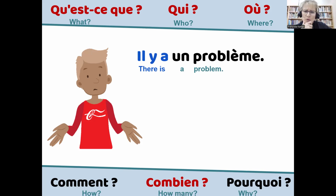Glace. Oui, madame. Il y a un tigre ou un problème? Un problème. Oui, classe. Il y a un problème. Oh là là, oh là là. Classe. Oui, madame. And here's my clue for qu'est-ce que. Qu'est-ce qu'il y a? And I may slow it down. Qu'est-ce que means what. So many words in English, it's just what. Qu'est-ce qu'il y a? And so students want to say, what there is.